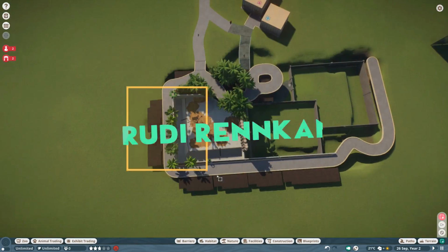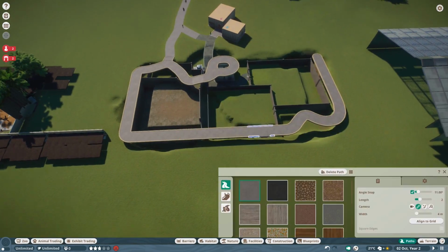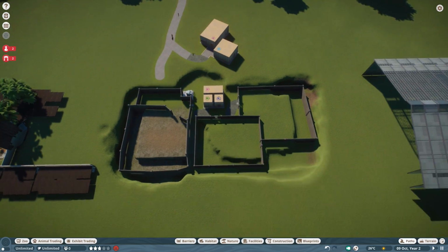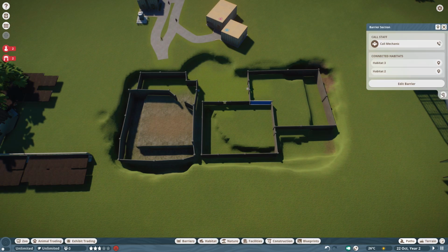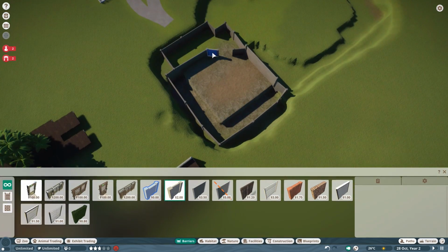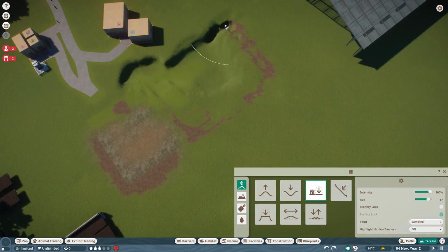Hello everyone and welcome back to the second video regarding the tragedy of the Krefelder Zoo in Germany. So today we are back in the build where I'm recreating the ape house from the zoo in Krefeld.